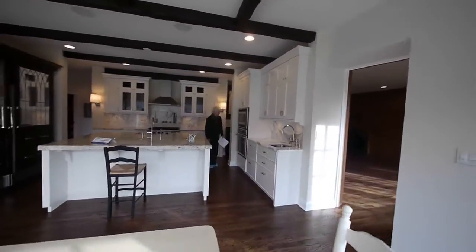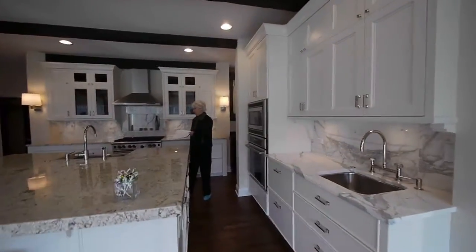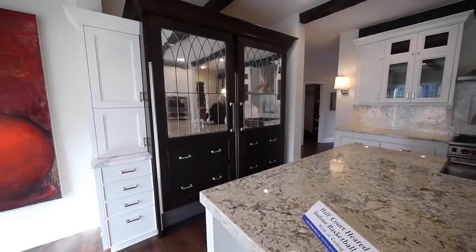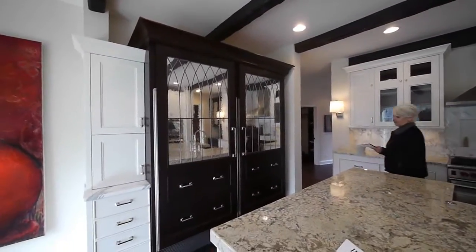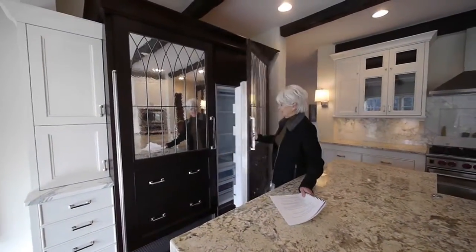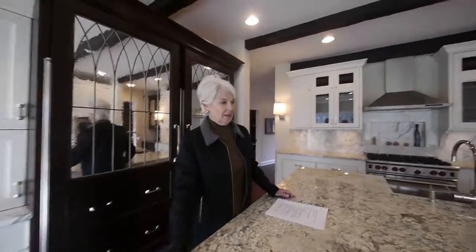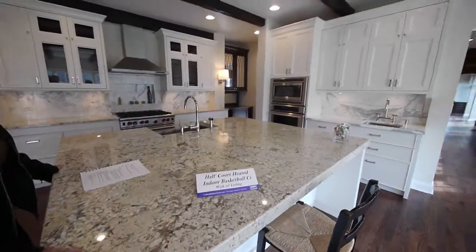We have the convection oven, the huge stainless steel sink with all the bells and whistles. Is the cabinetry original here? No, this has all been totally redone. This is a Sub-Zero, which I think is pretty exciting. That is an awesome Sub-Zero. And then you'll also notice just the thickness of the granite here, combined with the marble.